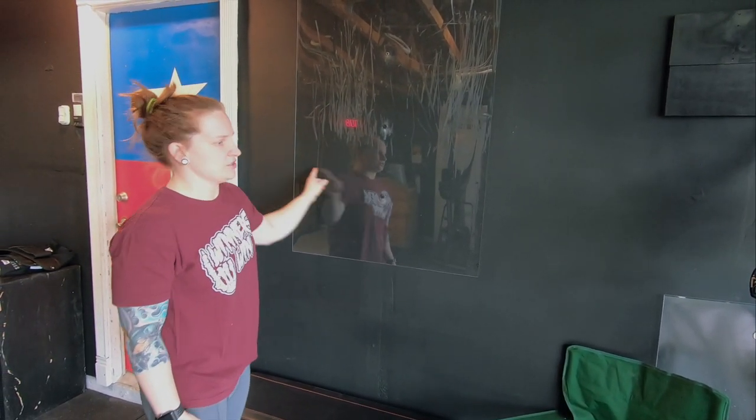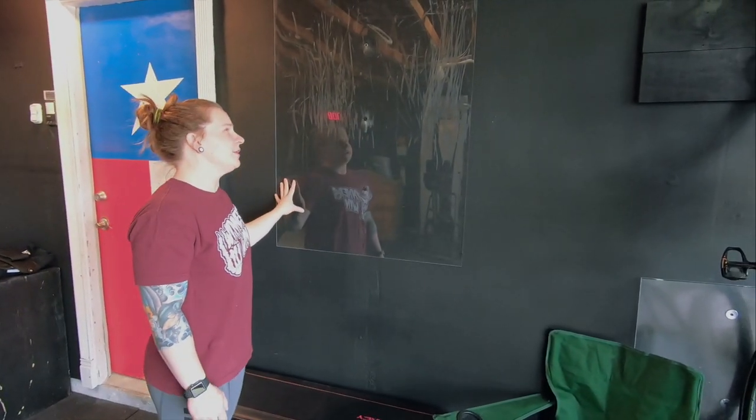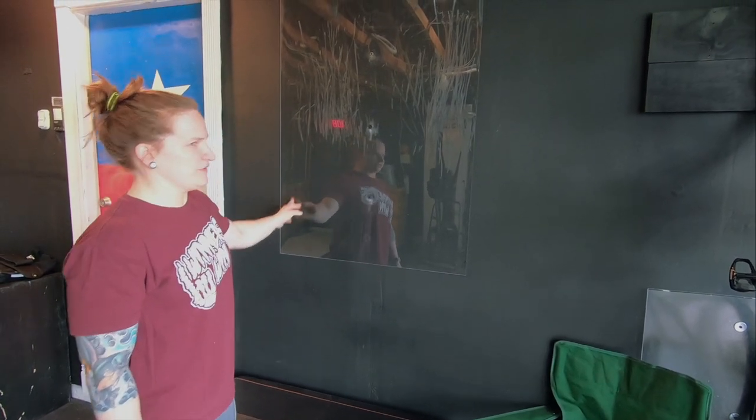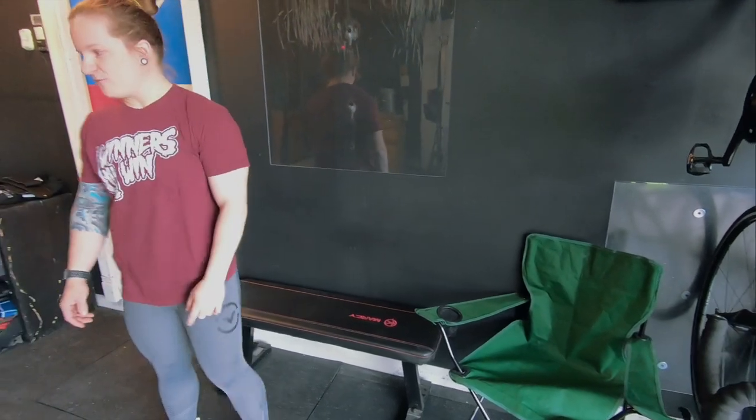It's also $30 a sheet, which is super expensive. I think it looks really good, but in terms of function and for the price, I'm not sure if it's the best solution. This we got off Amazon. I'll look and see what I paid for it. Probably not much.